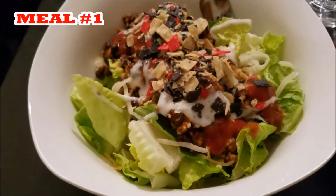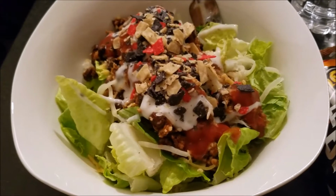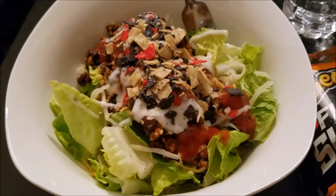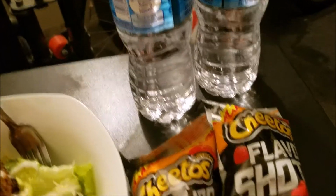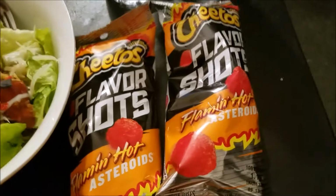So right now we got a salad with ground turkey, black beans, taco seasoning. It's like my turkey taco salad, but instead of using ground turkey, I use ground chicken. We gonna wash that down with two water bottles, and I'm not gonna lie, I'm gonna use my cheat snack to eat these little Flamin' Hot Asteroids, man.